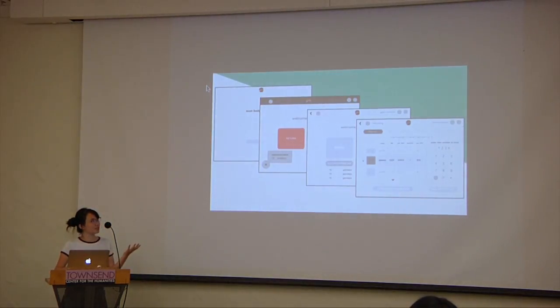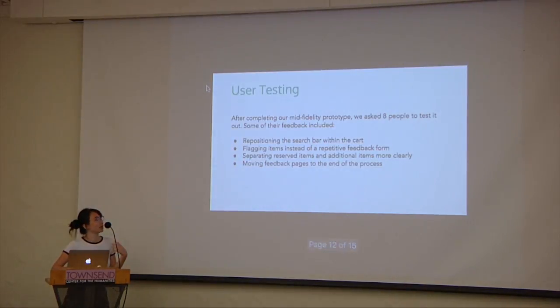And then here are some more screens of our mid-fi prototype, which is all in black and white, if you notice, in order to be very to the point about what is needed. And from there, we did some user testing, and that meant deploying our prototype and asking our friends to test it out, to see what things were intuitive and what weren't. And we got some very helpful feedback in order to move on to our next step.